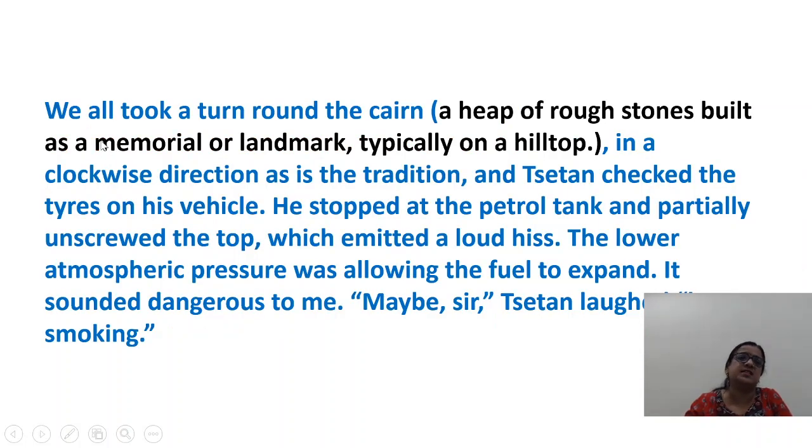We all took a turn round the cairn, that is the heap of rough stones, in a clockwise direction. Now, they took a round of the cairn. Cairn means the mound of rocks, the heap of rough stones, in a clockwise direction, as is the tradition. So what did they do? As it was the tradition, that is clockwise direction.